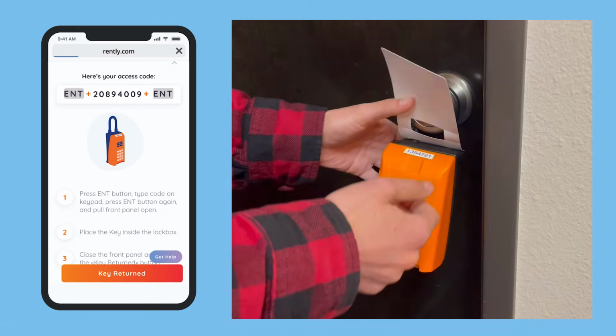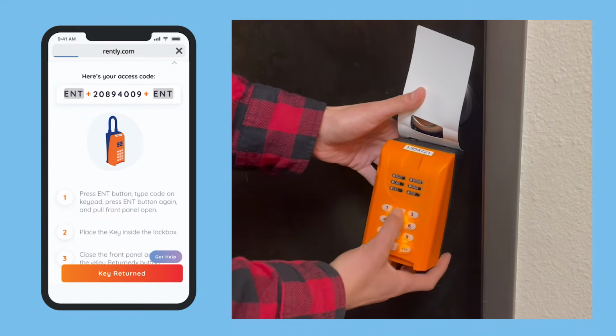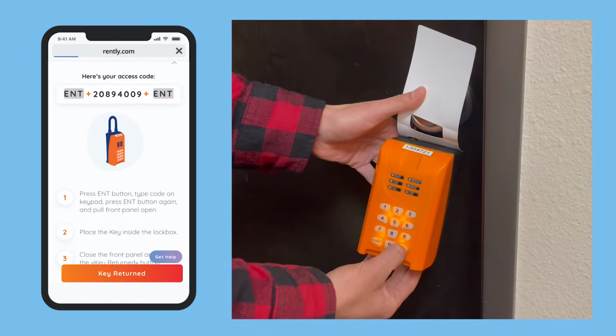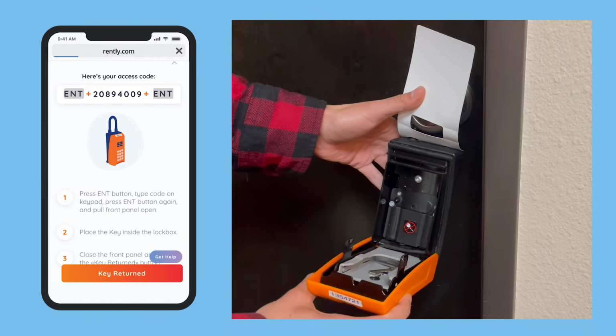If the property has a lockbox, press the Enter button in the bottom right of the keypad to wake up the lockbox before entering the code. Make sure that each button beeps when you press it. When you have correctly entered the code, hit the Enter button to confirm, and the lockbox will make a whirring sound before opening.